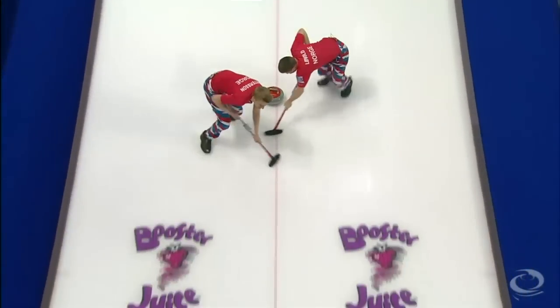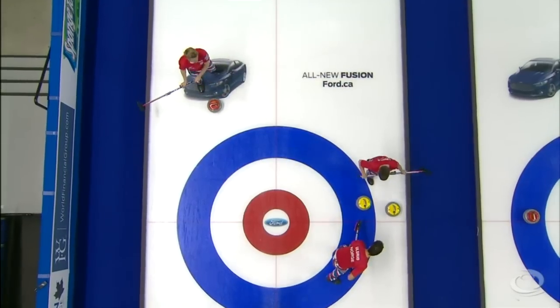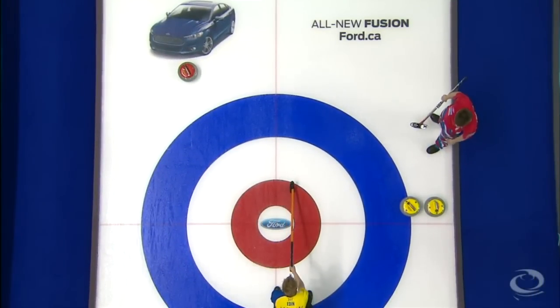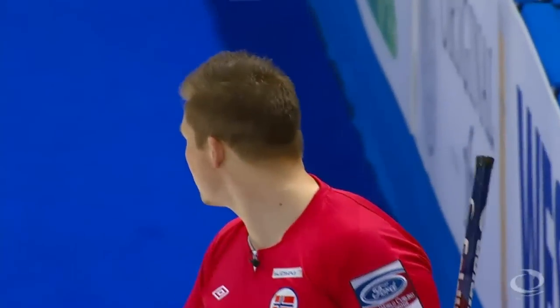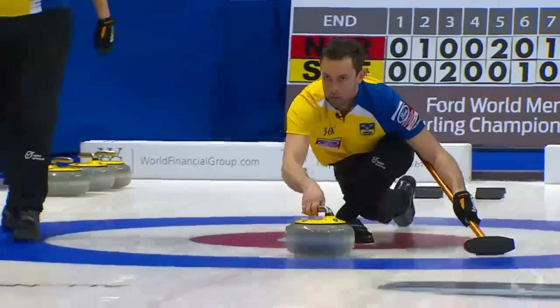Well, trying to run it right off of that, get everything going, and that one yellow stone will just hang around the edge of the rings, and now Sweden in a position to try and get that all-important force. Almost a perfect shot from Sweden.